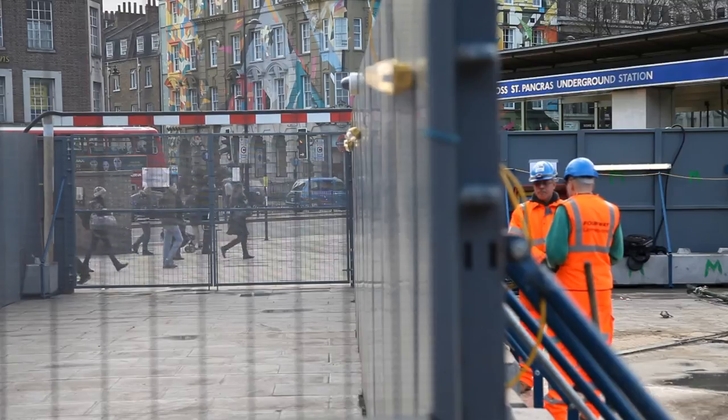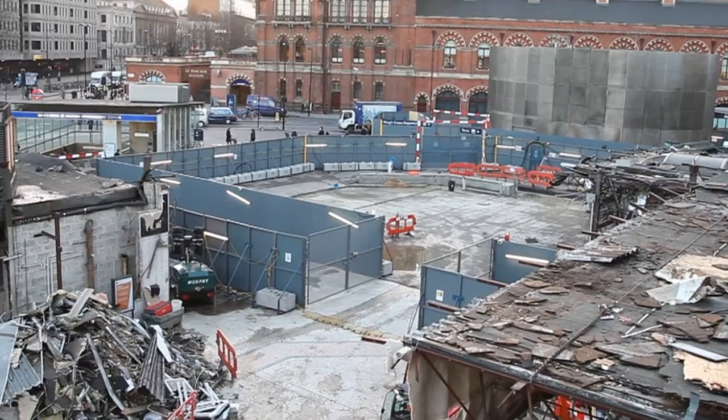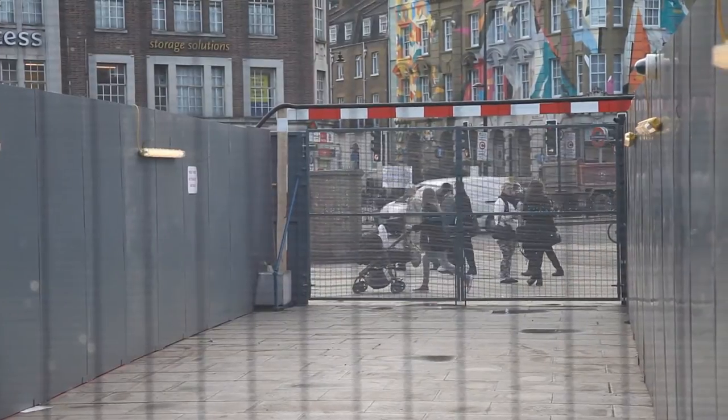We're now coming to probably what is considered to be the most sensitive area, which is working over a live emergency access route, which has to be maintained 24 hours a day. So at any time, this emergency route can be opened to allow the public access from the station out into the public areas.